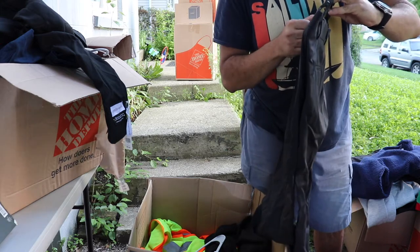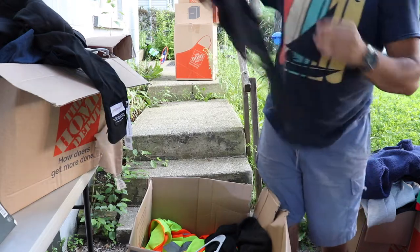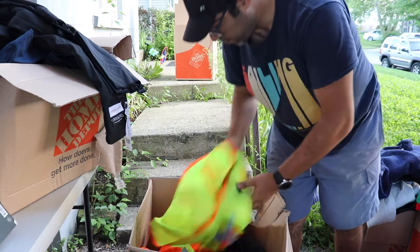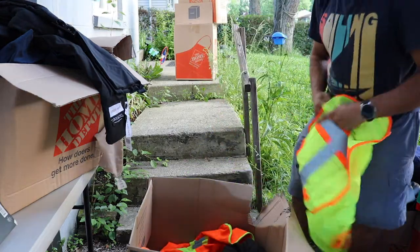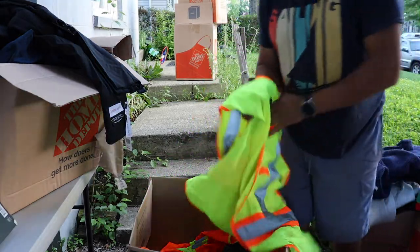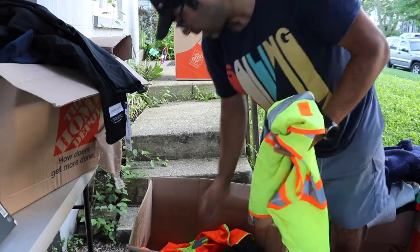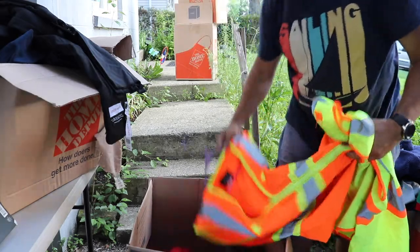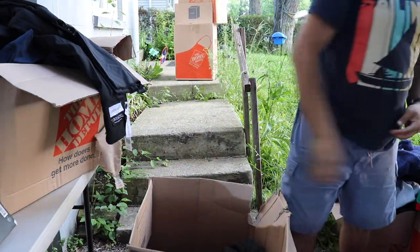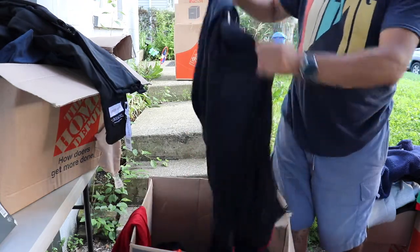Okay, this is another slim fit. Okay. Starting to cool down and mosquitoes are coming out. Need to hurry. Okay. Honestly, I don't know if I can actually resell those. Since there's a bunch of them, I could actually make a bundle.